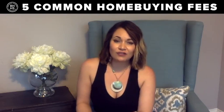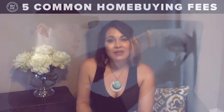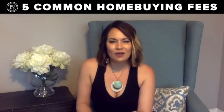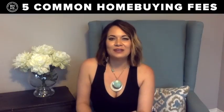And cushion yourself to possibly have a little bit more, because who knows, we may need to have an engineer come and look at the foundation. We may need to have a plumbing leak test done on the pipes. There's a lot of different types of due diligence, and depending on the property, we may need to have some experts come in. So just build that in and you should be good to go.